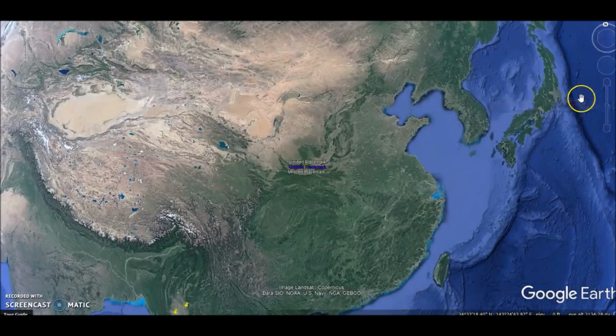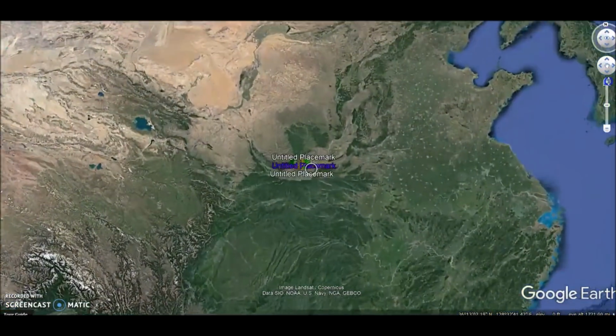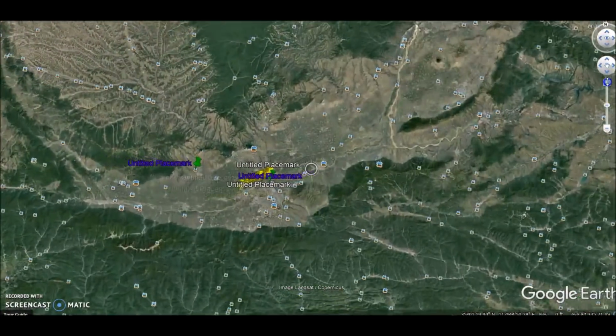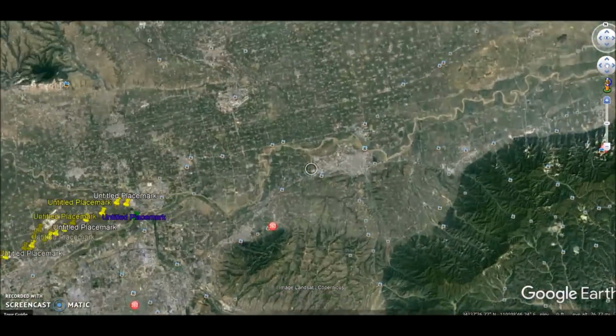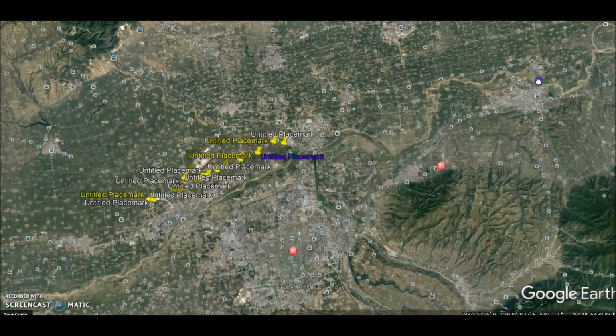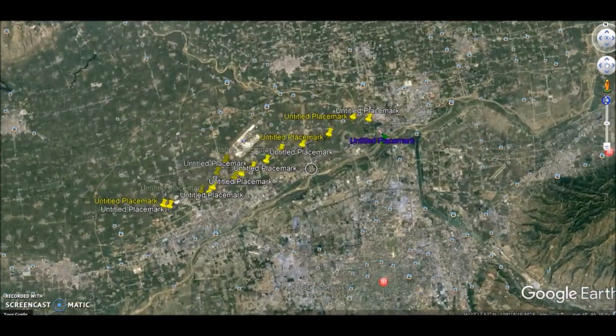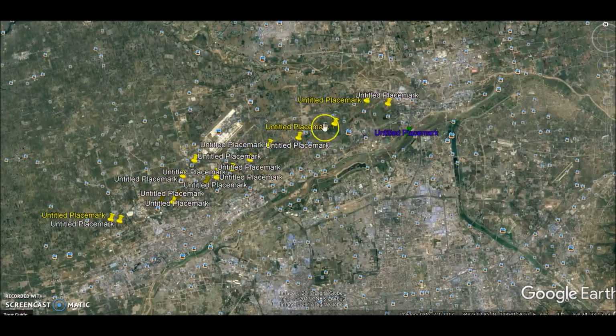And if you want to find them on Google Earth, just find China. Then find this upper light area. This is the Xi'an region. And in this region here, the yellow markers are the pyramid field. And if you want to find this, just locate the airport up here, and they are just south and east of the airport.